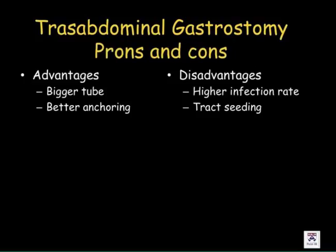Here it is. So the biggest advantage of the PEG gastrostomy tubes is their bigger size, so they accumulate much less. It's much better anchoring than a balloon tip or pigtail. Definitely much better. And it needs to be changed only once a year, or sometimes once in 2 years, as opposed to the balloon tip, because the MIG gastrostomy tube will eventually degrade. So every 3-4 months, you have to bring the patient in and exchange the tube.